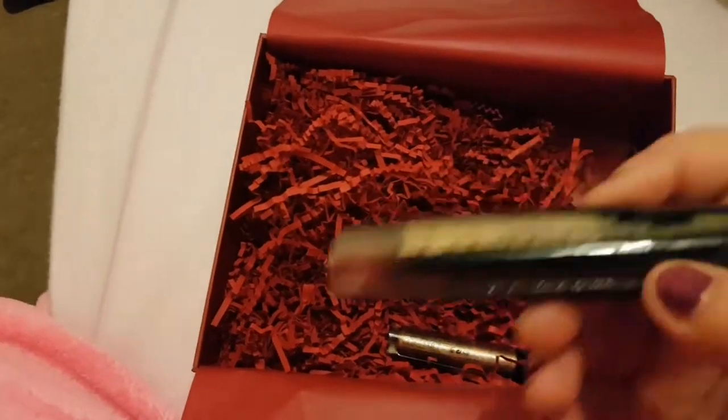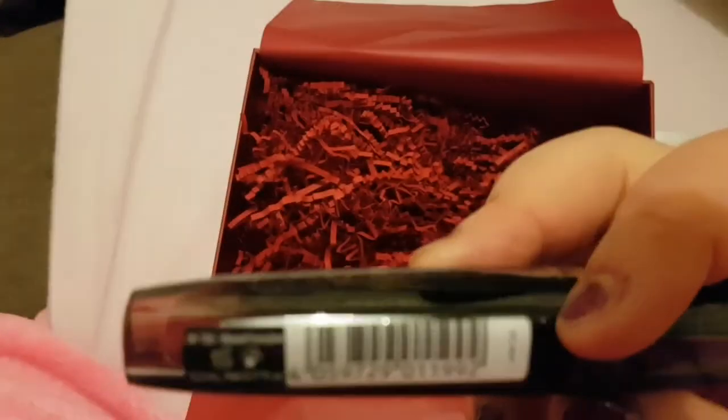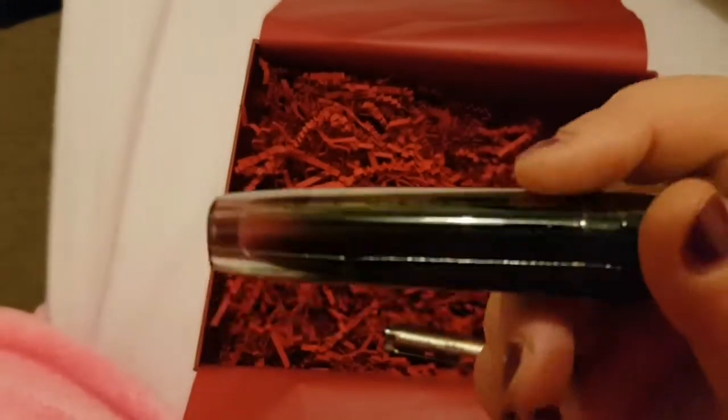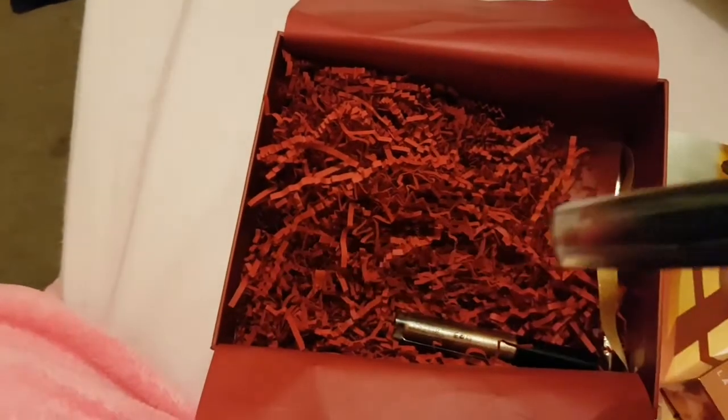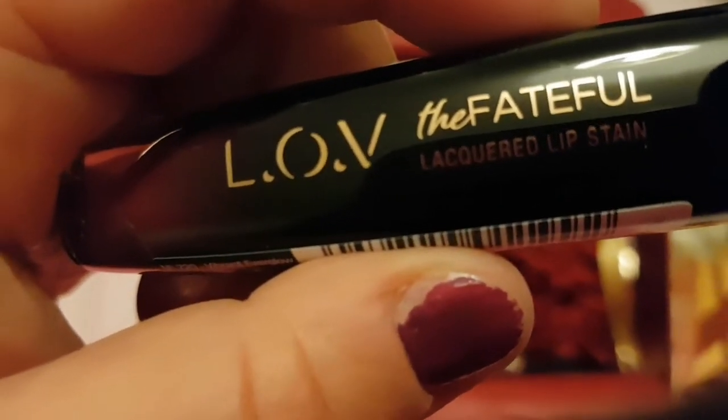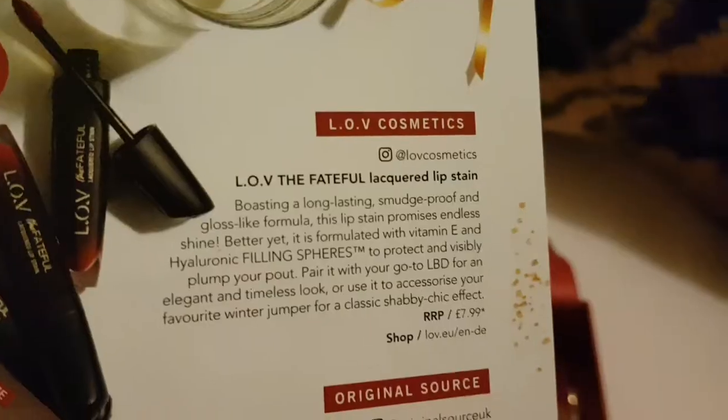And also this lipstick, which is a liquid lip. Sorry about that. Let me just show you what the colour is. This is the colour of the lippy. Really nice shiny one. So yeah, looking forward to using it. Let me show you the brand. It's called Love the Fateful. I'll tell you how much it cost.